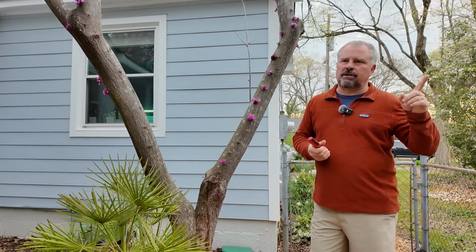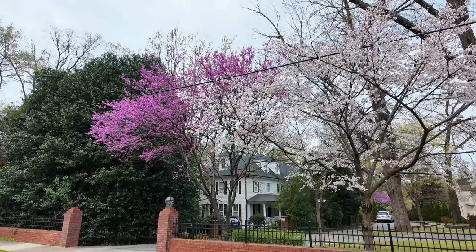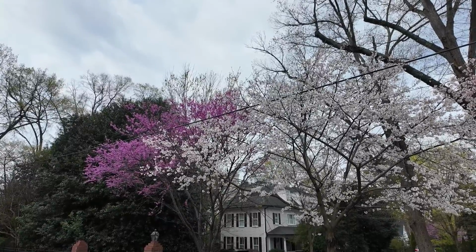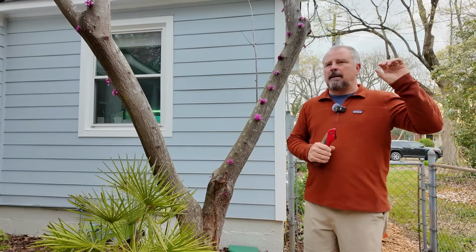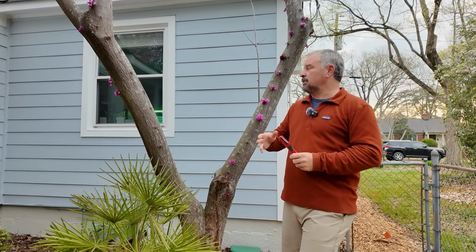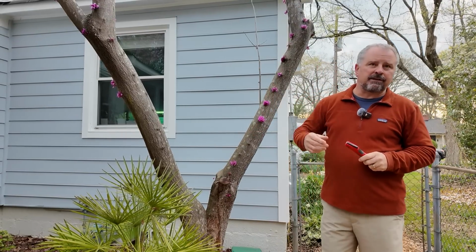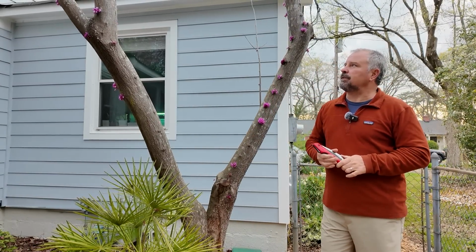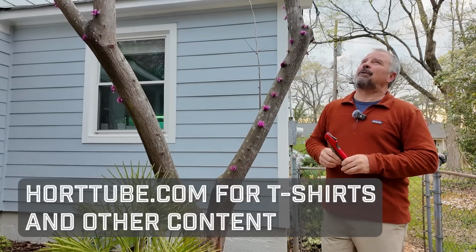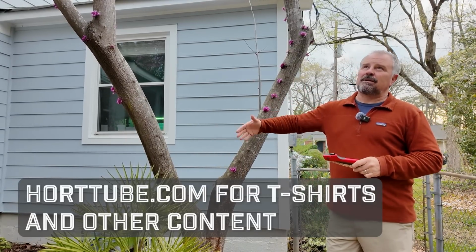There's a combo up the street that's one of my favorite things every spring. There's a cherry next to a redbud, and they happen to be timed the exact same time every single year, and it's just a beautiful combo of this kind of pale pink cherry blossom next to a darker pink native redbud. These flowers are edible, which is kind of interesting. I probably should point that out. A lot of times when I talk about redbuds, I forget to say that the flowers are in fact edible.